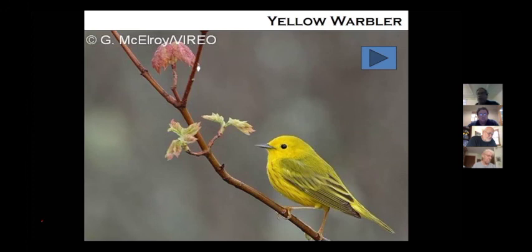Very common around our homes, especially if you live in suburbs, or if you're in a green space in an urban setting, you can find them. Listen, I'm going to play the song now. Listen for this phrase: sweet, sweet, little more sweet. Now he's not going to say those words, but you're going to listen for the pattern: sweet, sweet, little more sweet.